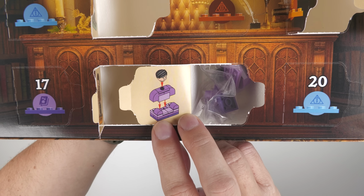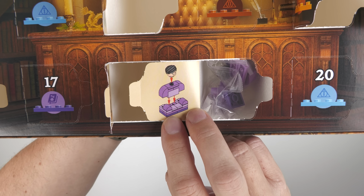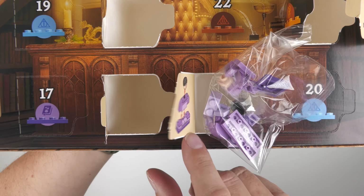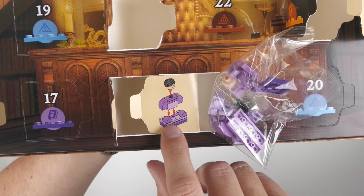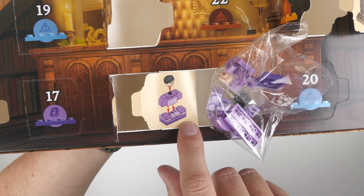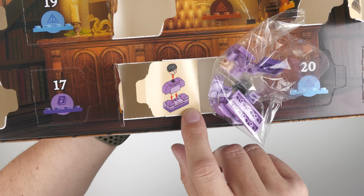Now, I know what this is. It's not a minifigure, and I don't think we can judge this as a minifigure, because at the end of the day it's an armchair with somebody's head slapped on the top. But that somebody is Horace Slughorn. If you've seen the movie, you'll remember he disguises himself as an armchair and gets found by Dumbledore and Harry.